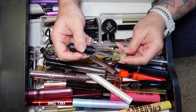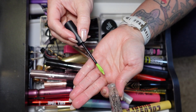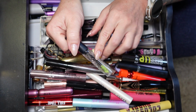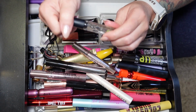MAC Pro Locked Brow Gel. This one's really good too. It does have an interesting brush. Look at the bristles on that. And then you've got the flat side. But I do like this. When it comes to my clear brow gels, I will usually use my colored brow pencil to fill in and then go back through with the clear brow gel.